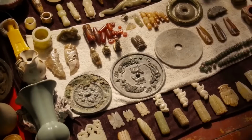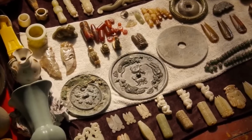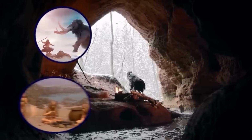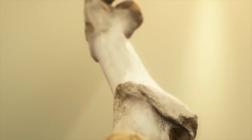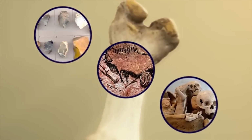Its existence is known by the growing array of artifacts that have been recovered from now submerged sites where human ancestors once camped, ate, hunted, and made tools. Included among the collection are hyena remains, flint tools, artwork, and ancient human and Neanderthal bones.